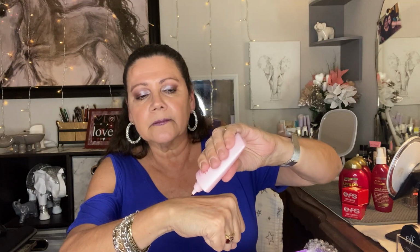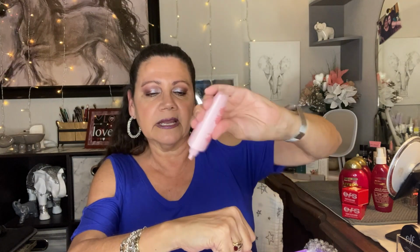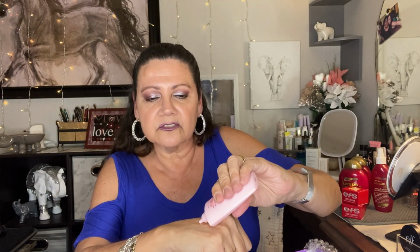I don't want to stick this thing up my nose, but it is a liquid. Let's put this back here. It doesn't have a little safety seal on it, which kind of, I don't know, am I bugged by it? You guys tell me. Are you bugged by it? Do you like to have things where there's safety?